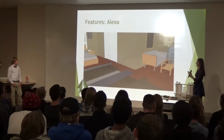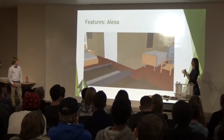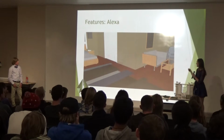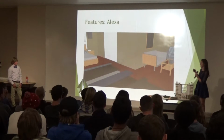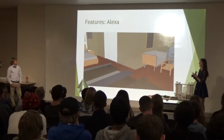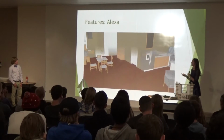This one's awkward because it's in the shape of an L, so I couldn't figure out how to get one view over everything. It's sort of the corner, but over to the side is the seating area, and there's a computer area over there, and then on the other side is the bed and the TV and everything.